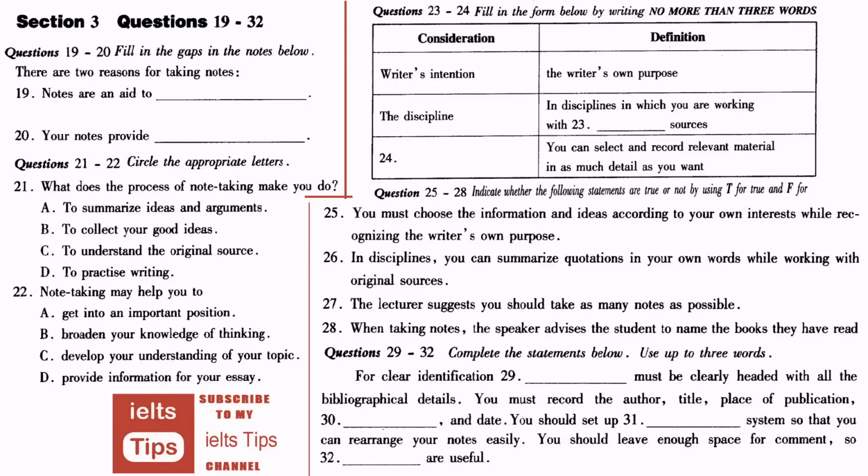First, what is the writer's intention in the passage? You know the writer has selected and structured his material to suit his intentions, but these are unlikely to be precisely the same focus as your essay topic. Therefore, while recognising the writer's own purpose, you must sift his information and ideas according to your own interests. The same holds true for lectures and tutorials.